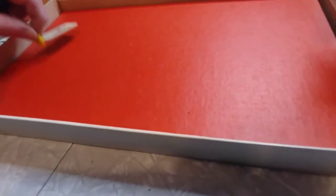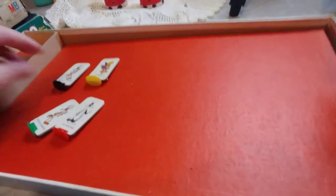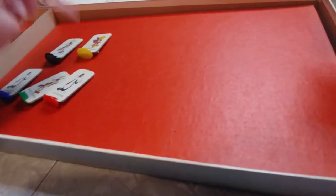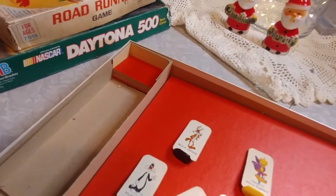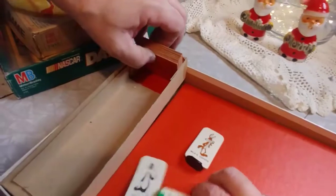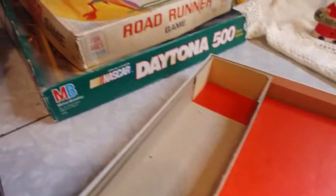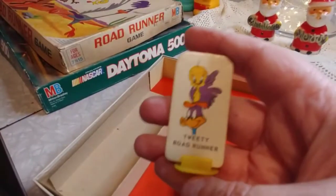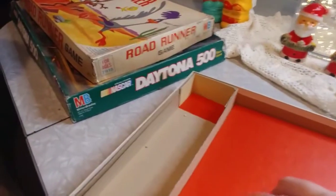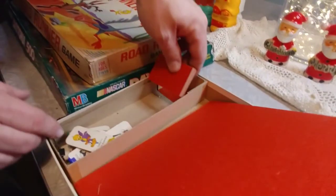You can be the Coyote, Tweety, Roadrunner. Well, actually, you can't be Tweety or Roadrunner. This is the game: you have to catch Tweety and the Roadrunner. So it only can be 4 players. It says 2 to 4 players. You have to catch Tweety and the Roadrunner, is what I read on the instructions. How you catch, this board.